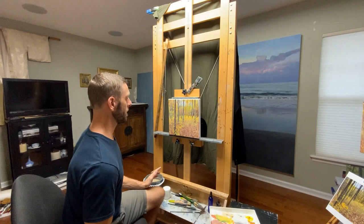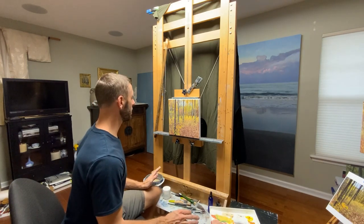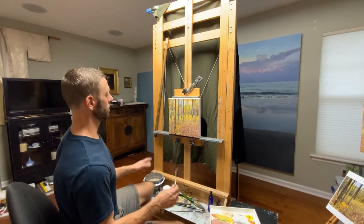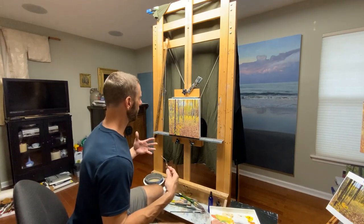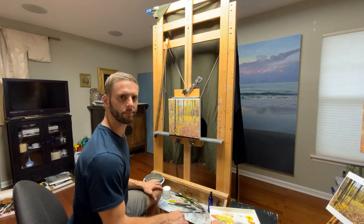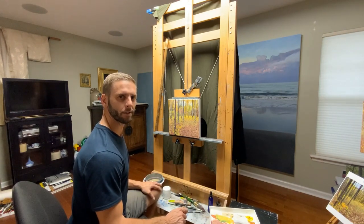Well, the truth is, sometimes I feel that I could keep going forever, but I think that's a good stopping point. I think I definitely got it to a spot where it feels like when I was standing there in the woods and enjoying nature and seeing all the different colors. So I think I've got a good stopping point here.